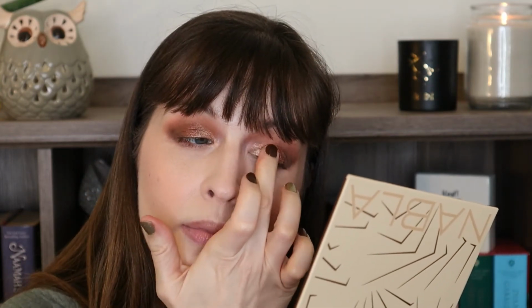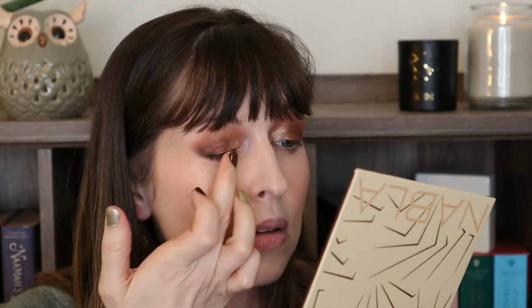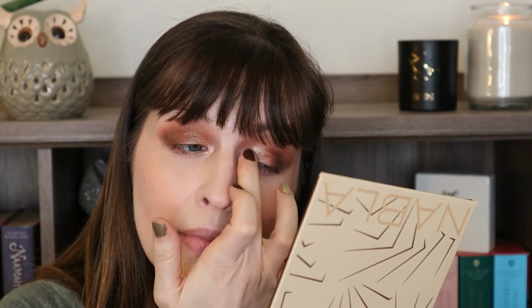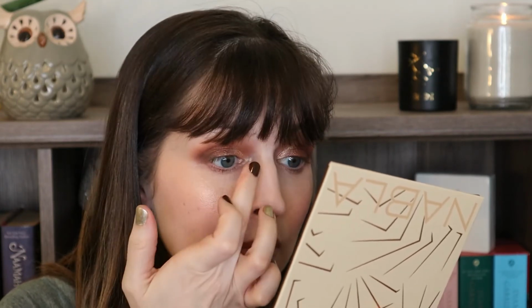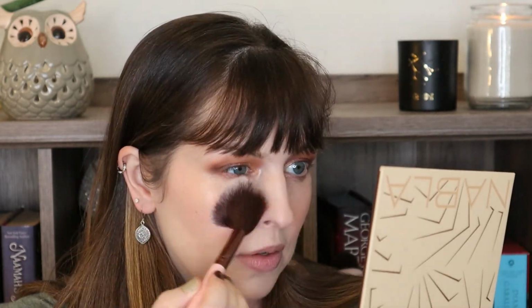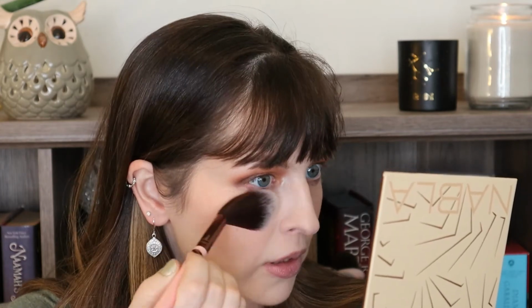There we go. That looks really nice. And I'm going to bring it right into the inner corner as well. That looks really nice. Okay, let's also work on the lower lash line as well, since I've already done all my makeup. But before I do, let's go ahead and sweep away a little bit of that fallout with just a very, very fluffy brush. Yeah, it all wiped away very, very easily.